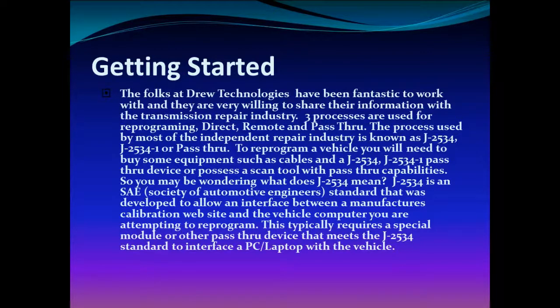The third mode of programming is called pass-through. It is by far the most common of the programming processes. In fact, a lot of the OEs are now adopting the pass-through process. They're moving from direct programming into pass-through programming. That's when we're going to be using this J2534 device to pass it from our PC directly into the controller, which is located in the vehicle. So the difference between remote programming and pass-through is that with remote, you have to have the controller out of the car. Pass-through means the controller is still in the car and you're simply passing it through into that vehicle.